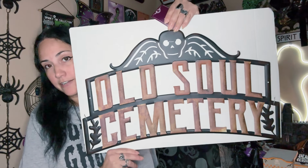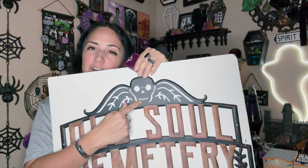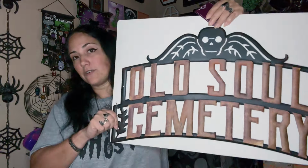And then the next thing that I got from Tractor Supply is this sign. Once again, little death head moment. I'm not 100% on this, but they do look like that sometimes. The interesting thing about the death head on the tombstones is there's so many variations of it, but I just like that it says Old Soul Cemetery and there's fall leaves. It just looks like a cemetery gate sign, you know what I mean?